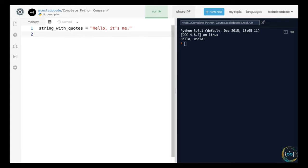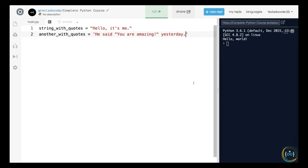Similarly, you may want to use the single quotation marks on the outside and the double quotation marks on the inside in some occasions. For example, if you have something like this. Here we've got a string, and inside the string, we've got a bunch of characters. Once Python realizes that you're dealing with a string, you can put whatever you want inside it. And in this case, we are putting the quotation marks inside it. He said, and then open quotes, "You were amazing yesterday." This is totally fine because these quotation marks here don't signal another string to Python. They are just a character inside the string.